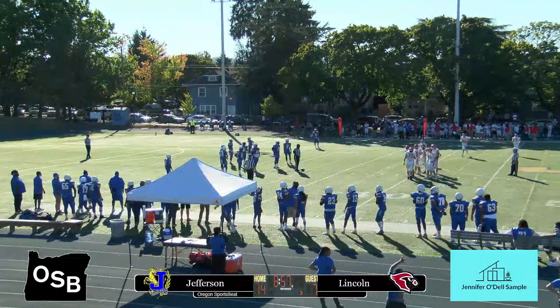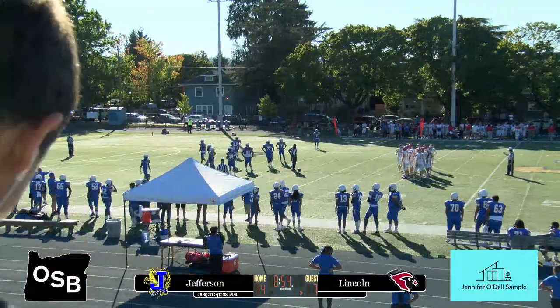9 minutes until halftime. The Democrats leading 14-7 over the Lincoln Cardinals.